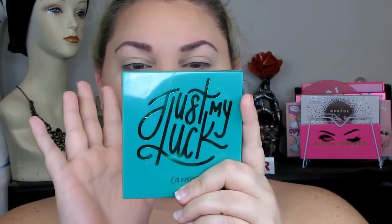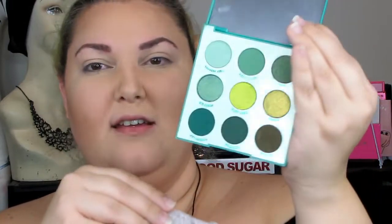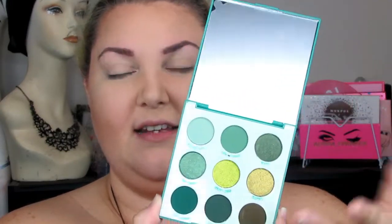So I'm going to be playing with it. This one right here is Just My Luck. It is a 9-pan eyeshadow palette. It's so cute. You open it like this. There we go. It comes like this with this little plasticky thing right here. Now, I just looked at it and I thought it was beautiful. I mean, come on, look at it. I did touch a couple of them since I opened the package. I just wanted to see it, and it's just amazing.